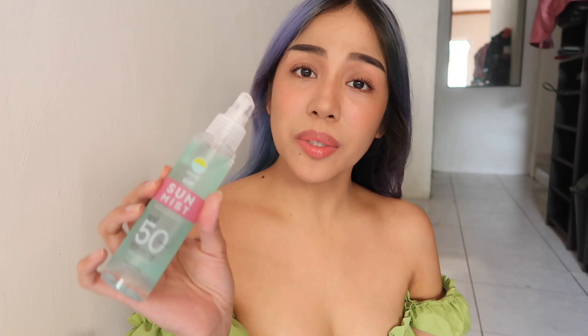Feeling ko super ganda nito sa body. Alam mo yung meron yung beach hot spray sa katawan. That's one of my favorites. So I will probably use this for my body instead if it doesn't work well with my face. Although tingnan mo, ang ganda oh. I'm gonna use that on my shoulder and on my body.